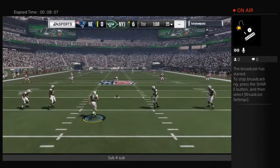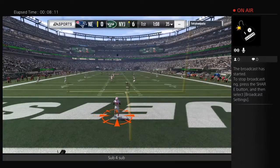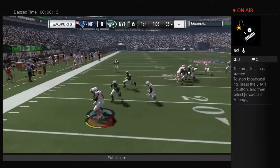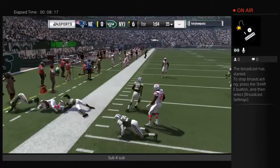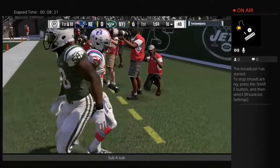So here's the kickoff now as they'll get it again following that fumble return for a score. That's fielded in the end zone. Oh, a heck of a move. And the Patriots gearing up to go now.